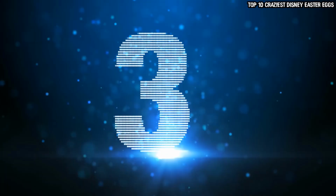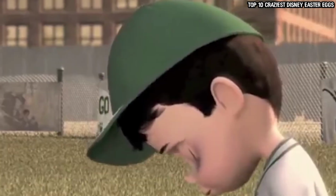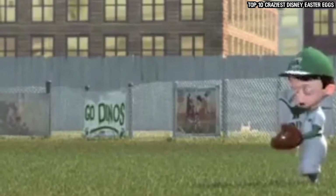Mulan forever! Coming in at number 3 we have The Jungle Book and Toy Story 2 showing up in Meet the Robinsons. So do you see it there? Just as Lewis wakes Goob in time to make the game-winning catch, we can spot posters for The Jungle Book and Toy Story 2 in the background of the baseball field.